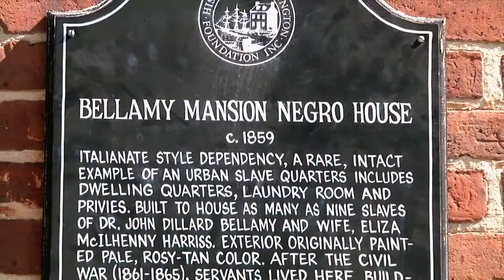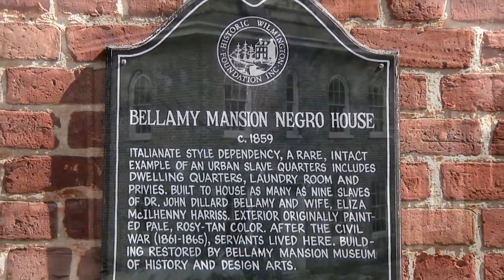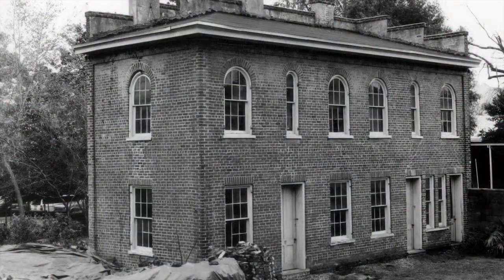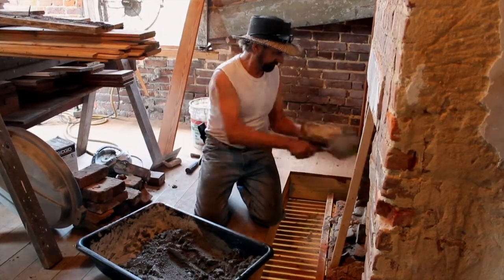And then we have art exhibits in the house as well. So we do about 65 different events a year of different kinds on top of the tours that we give. And so you can experience all that, and that's how we get people to keep coming back and keep seeing the place in a new light all the time. Now we can actually give a more accurate assessment of what life was like for an urban slave on that site. 1859 is when that building was built. It's right next to the main house.